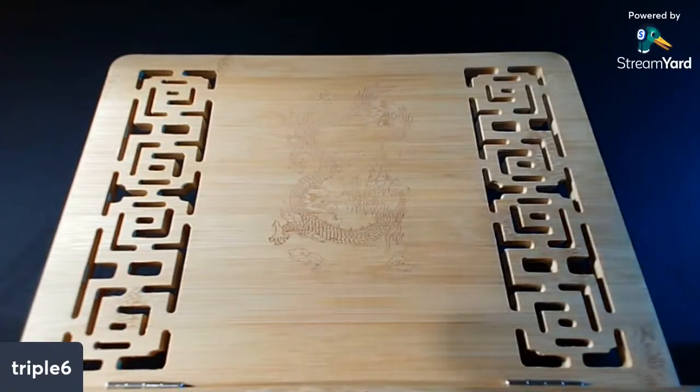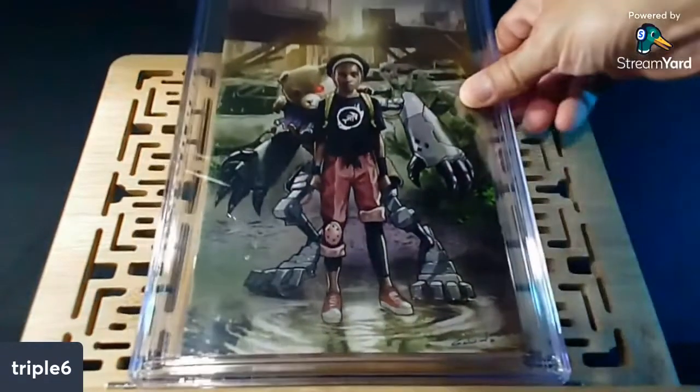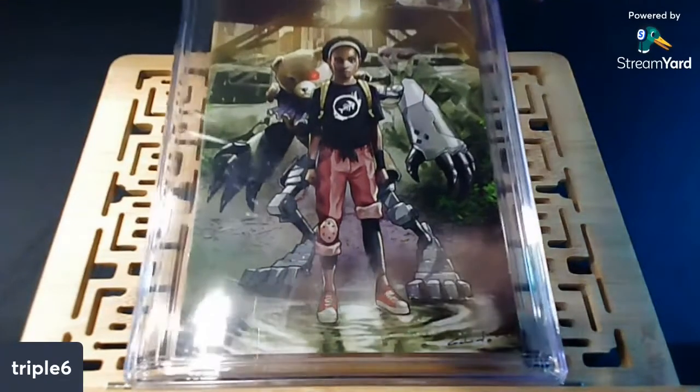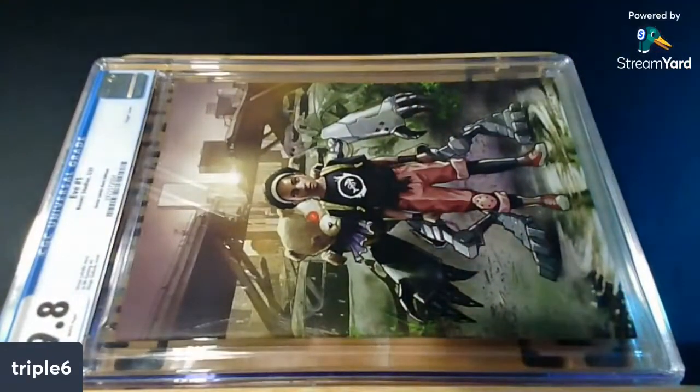So I finally got this. My only CGC slab for the night. Check it out. We've got Eve #1. This is the Diego Galindo cover. I think this is one out of 500. This was the last Eve #1 that I needed. I believe now I have every Eve #1 that came out. So we'll see. I'm definitely a collector of Eve #1s, and I was able to get this at a good price in a 9.8.